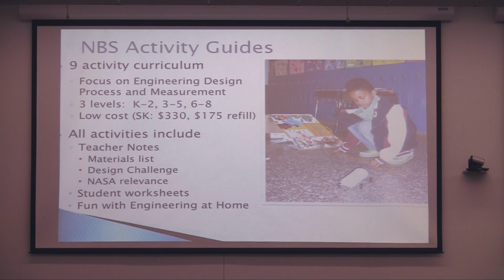One of the things that we do for you, if you can afford it, we have an agreement with Science Kit. It's a company that has science products. And for $330, it has everything you would need for all 9 activities. Even if you don't have that kind of money, the materials are almost free. Things like paper clips, cardboard that you can save from boxes, popsicle sticks. If you have a real low budget, you can come up with some materials, and you'll see as we go through today how simple the materials are. For $175, for things that need to be refilled, like cardboard that gets cut up, or paper cups, you can get a refill.